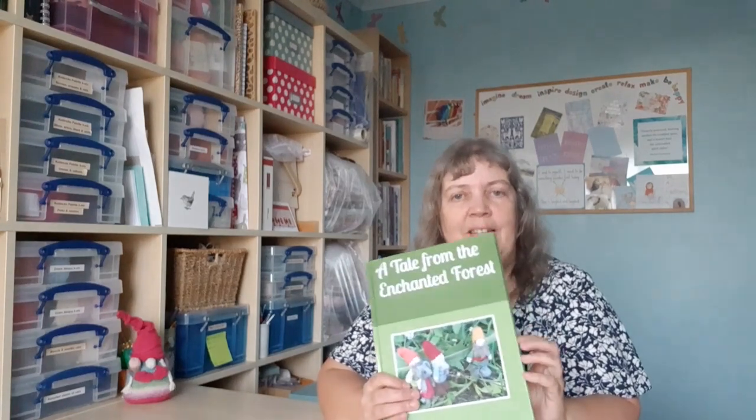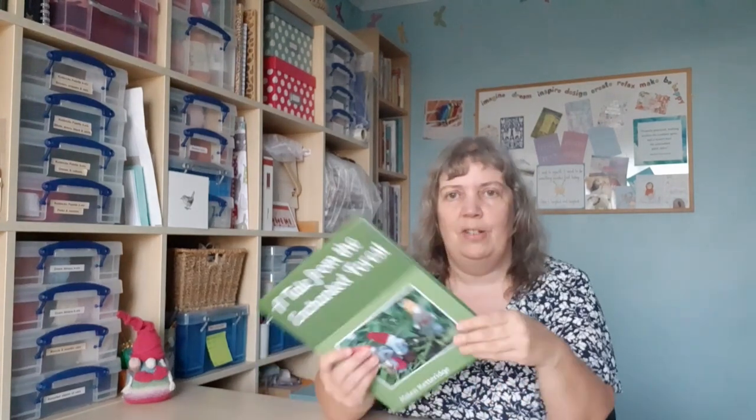I am very happy with the quality of it. It's nice. It's a lovely, sturdy book. Nice, fairly thick pages. My illustrations have come out looking okay. Maybe the colours are a little bit more faded than the original drawings that I made, but they're okay. So yeah, there we are, my book.